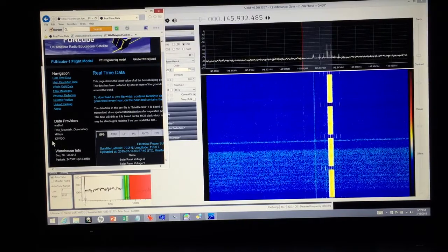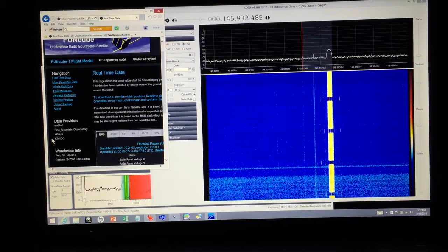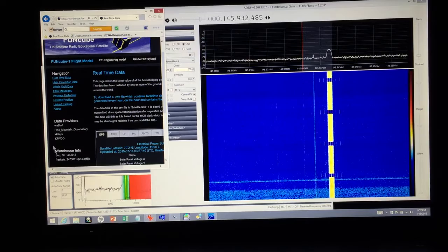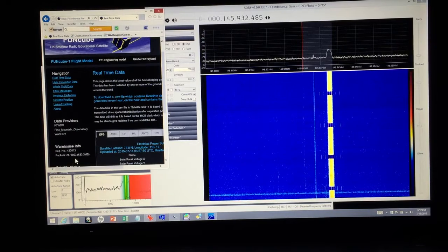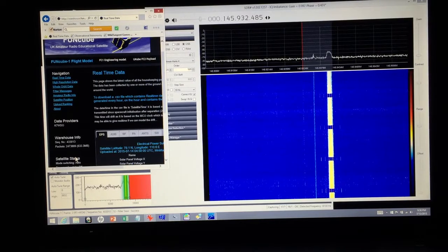We're also being joined by other stations here as data providers of these packets. And we'll see the packet number here updated as data from all the stations that are monitoring tonight upload theirs to the data warehouse.